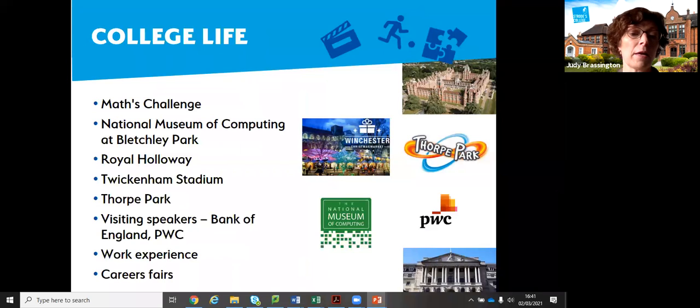We do things like go to Twickenham Stadium for a business tour. We've done Thorpe Park. We've had visiting speakers from PwC and the Bank of England. As I say, in previous years we've done work experience, and we have a number of careers fairs.